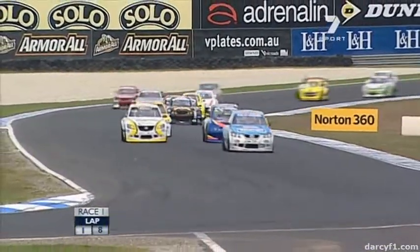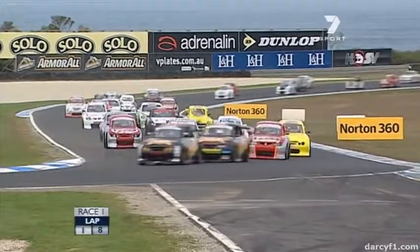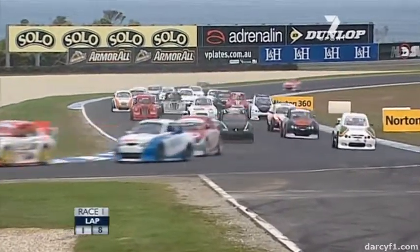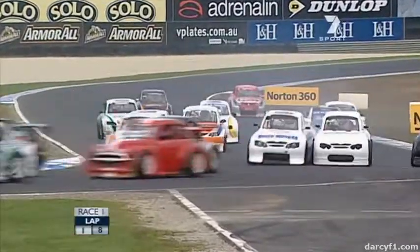We've already lost a few of them, so Peter Carr has gone to the lead. Cottrell up the inside, the young South Aussie. And they just keep on coming. Have a look at this field. We were talking about 3 wide. They've had 7 wide in places here.